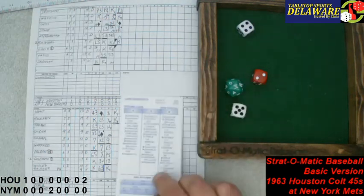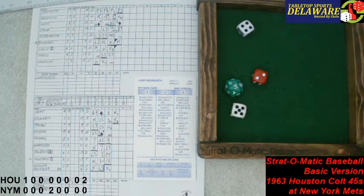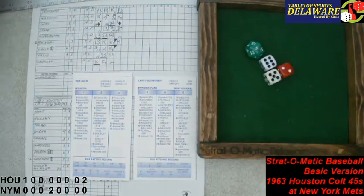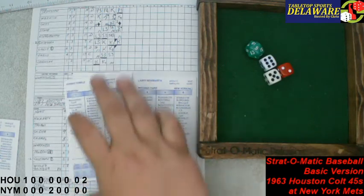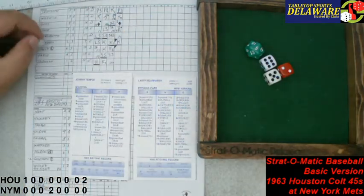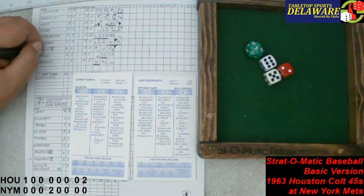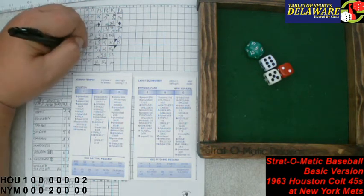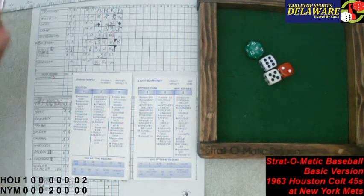Bernarth starting right there. Okay. And he will be facing the bottom of the Colt 45s order, 7, 8, 9. Let's see how this one goes. Bob Lillis. The Colt 45s are looking at that could do there. They're going to bring in Johnny Temple to pinch hit. And he could stay in the game, actually, if need be. He probably is going to stay in the game. They bring in Temple. We'll just mark him in. 4-4-11-B. And that's that, facing Larry Bernarth.